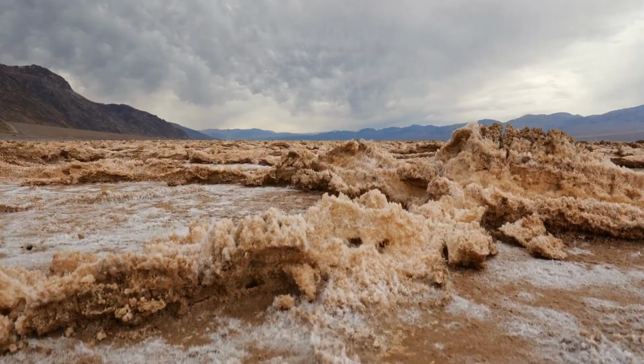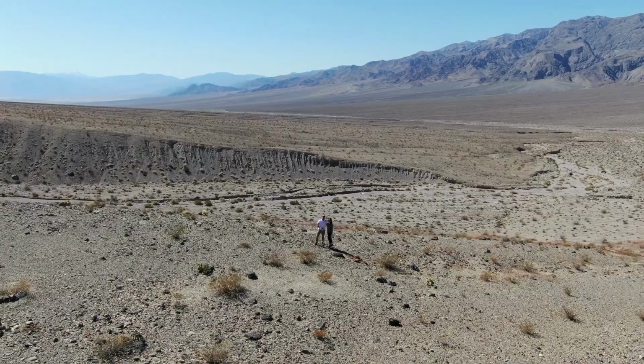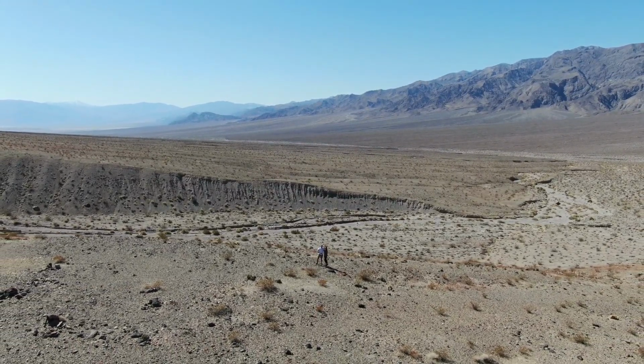Death Valley is huge, it's hot, it's hard to get to, but I promise you all the effort and planning is 1,000 times worth it. I hope this guide of must-see spots will help you plan an epic trip to this iconic national park.